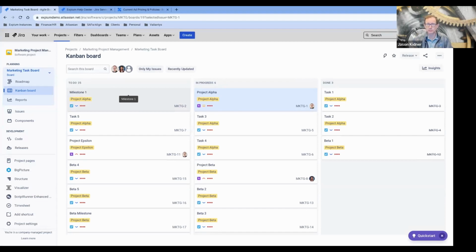That's a really cool visualization tool. It's a very robust timeline that's also available if you have the premium tier of Jira software. But again, here's our projects. They're tracked, they're created. A lot of information is put in Jira. But now what I'm going to show you is that there's another way of showing the status of these projects.